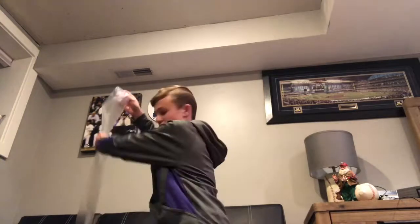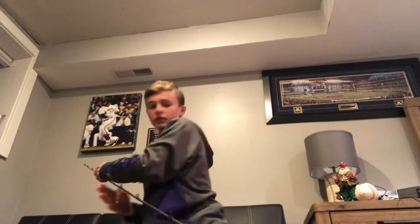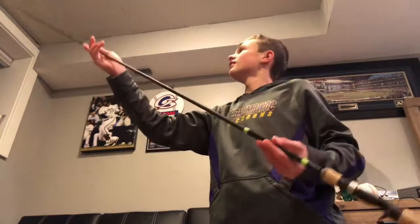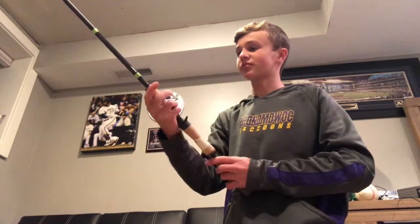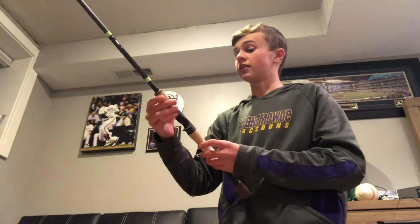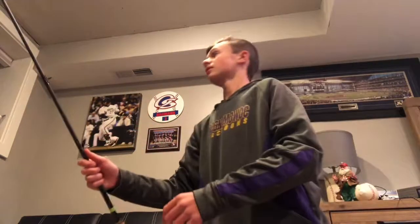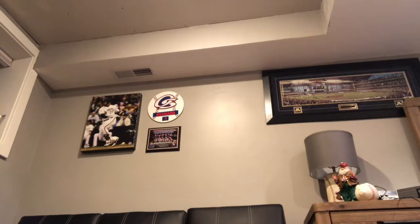This is definitely fresh. This is the 7'1" heavy for the upcoming reel, hopefully I'm getting, which is the Curado K, which I'm really excited to get, which I am getting soon. Put this right on my bed. And then the next rod, which we paired up with the Concept A, which I'm really excited about, that combo.